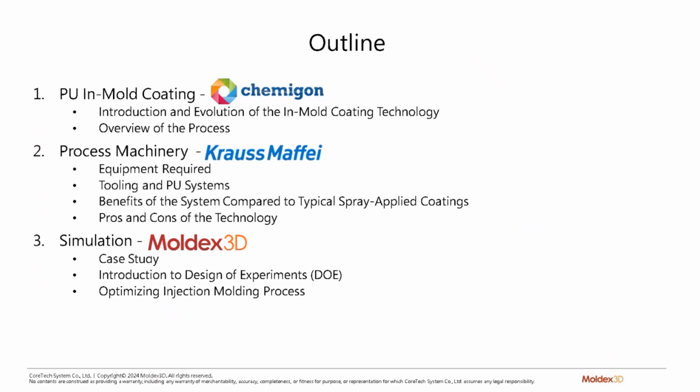The second section, process machinery, presented by Kraus Maffei, will go over the equipment required, tooling and PU systems, benefits of the system compared to typical spray applied coatings, and pros and cons of the technology. In the last section, we will be talking about simulation presented by Moldex 3D. It will show you a case study, introduction to design of experiments, and optimizing injection molding process. With that, Oliver, over to you.